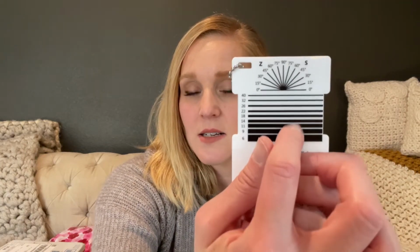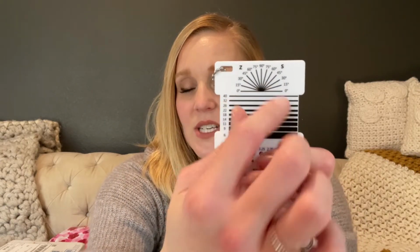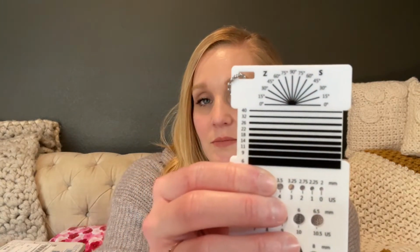And what I saw from the example card from where I bought this was what you would do is you would line your yarn up with one of these until you found the right size here. And then you would take it up here and find out the twist of all the plies. Find out how sharp the angle was of all of those twists in the yarn ply. And that would tell you the dimension or degree of the twists of the plies.